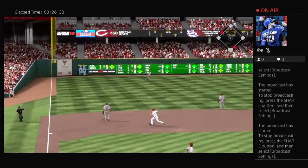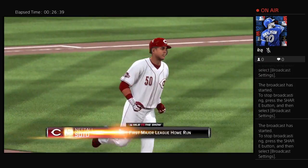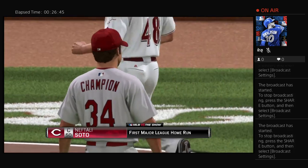He sends it out to left field. Well hit. And over the scoreboard, home run. And that, folks, is his first home run in the big league. It's fair to say it's a moment he'll never forget.